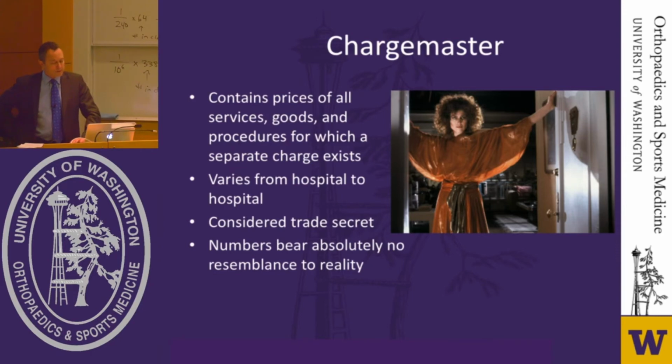The charge master is a comprehensive list of items that are billable to a hospital patient or a health insurance company. And in practice, it's usually highly inflated, ranked at several times that of actual cost to the hospital. And this typically serves as the starting point for negotiations with patients and health insurance providers of what amount of money will actually be paid to the hospital. It's described as the central mechanism of the revenue cycle of a hospital. It is considered a trade secret, and the numbers in it bear absolutely no resemblance to anything that resembles reality.